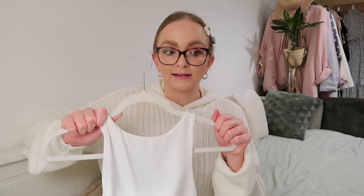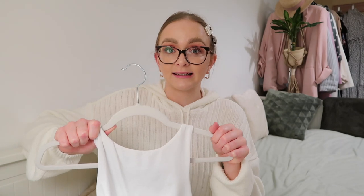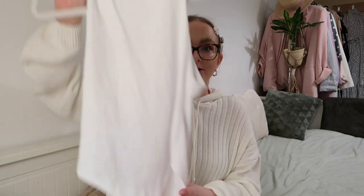The first thing that I picked up was actually something that I've seen loads of people rave about on Instagram, and even people that I've seen in person have talked about this bodysuit as being the bodysuit that you should buy, and oh my god, I'm really annoyed that I didn't listen before. It is amazing. It's just the basic Zara bodysuit.